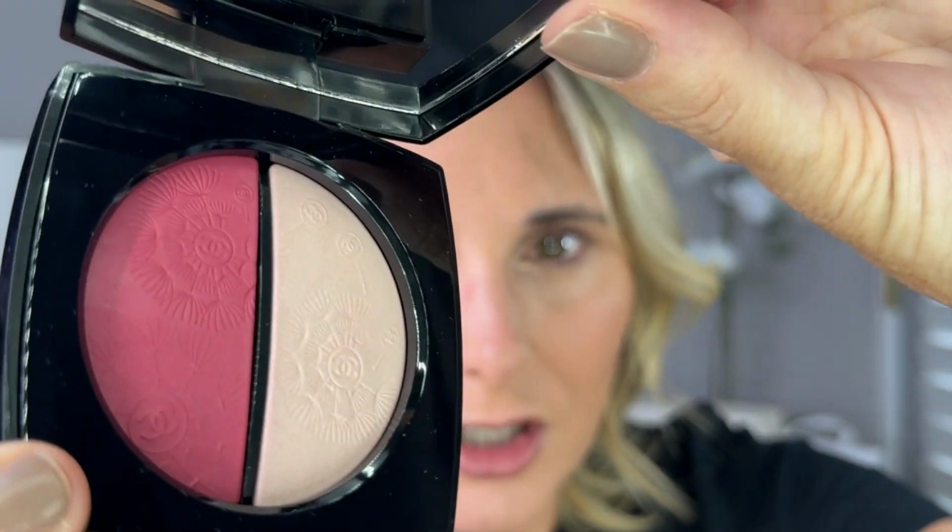Now at the end of the video, I will do several swatch comparisons for you guys to see if any of these shades are similar to other shades that you have in your collection. Now this is a limited edition collection. I do anticipate once it goes live online, it's going to sell out really, really quickly. Most of the Chanel limited edition products do.